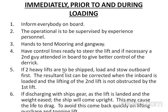If heavy lifts are to be shipped, load or stow aboard first. What they are trying to tell you in point five is that if you are loading two or more heavy lifts, try your best to make sure that the first one that comes will go to the extreme end, followed by the next one. But you don't have to load it in such a way that the other one will have to be lifted above it to the other side.